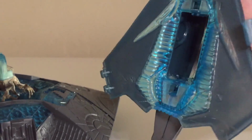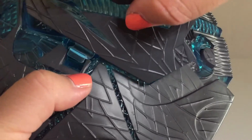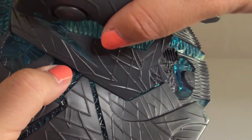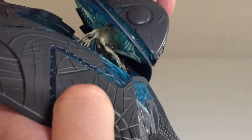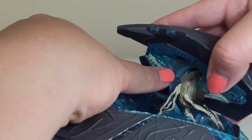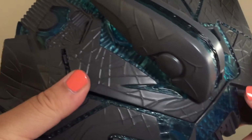And then the hatch itself, right here, basically just goes like this. You just kind of push it into that little, like that. And then you got to be careful because you want to make sure that you get this over the alien's head and his harness. If you ask me, not the best design for a vehicle ever. And there we go, finally.